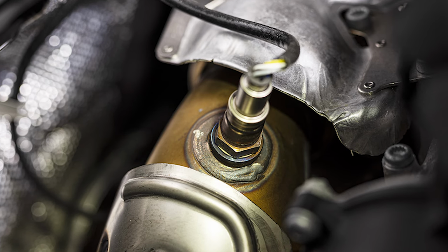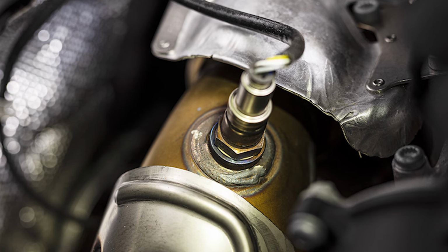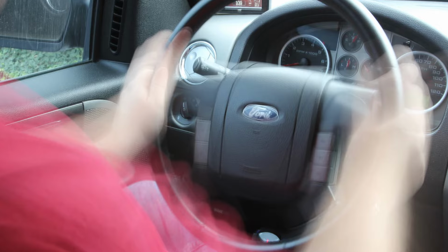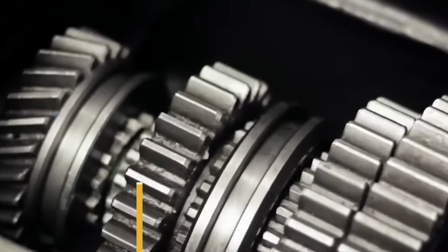If one of your O2 sensors is faulty, it can cause your engine to misfire, resulting in shaking or rough idling when you accelerate. Reason number 3.